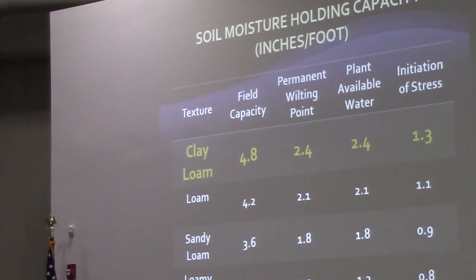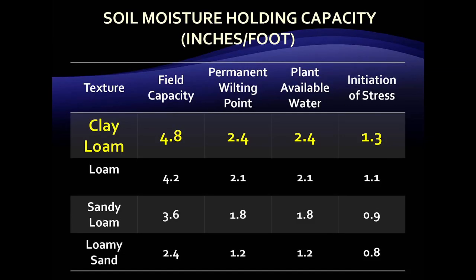If you can get 80 pounds of lint per inch, or 60 pounds per inch, 60 times 4.5 is nearly 300 pounds of lint.